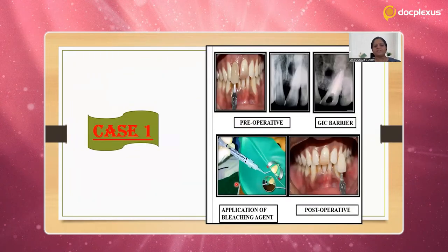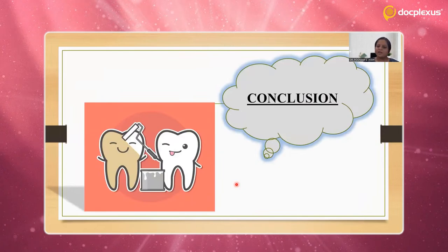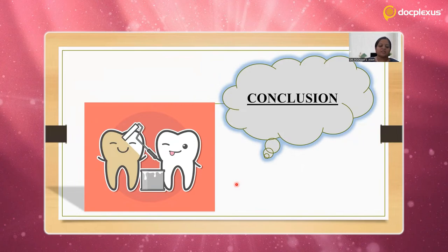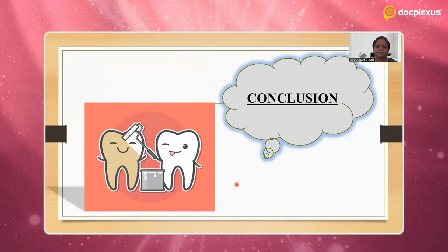So to conclude my presentation, I would like to say that the application of ultra-conservative treatment modalities should always precede a more sophisticated treatment plan. From the patient's perspective, conservative treatments are always preferable since they are less expensive and more satisfactory. Before resorting to any invasive protocol, we should always make an effort to restore the natural tooth structure and make the treatment better and acceptable for the patient.